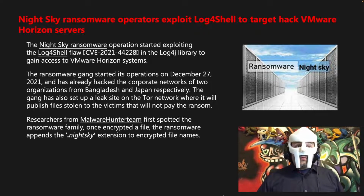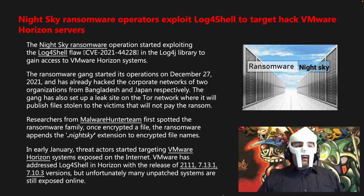Researchers from the Malware Hunter team first spotted the ransomware family. Once a file is encrypted, the ransomware appends a .nightsky extension to the encrypted file names. In early January, threat actors started targeting VMware Horizon systems exposed to the internet. VMware has addressed Log4Shell in Horizon with the release of 2111, 7.13.1, and 7.10.3 versions, but unfortunately, many unpatched systems are still exposed on the internet.